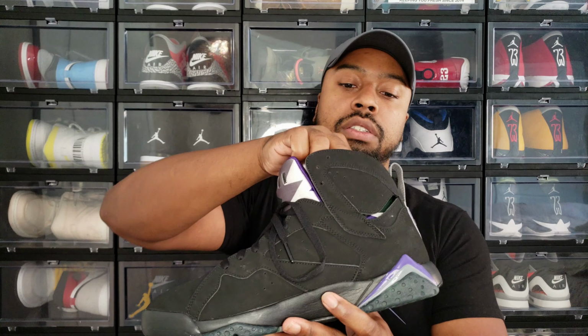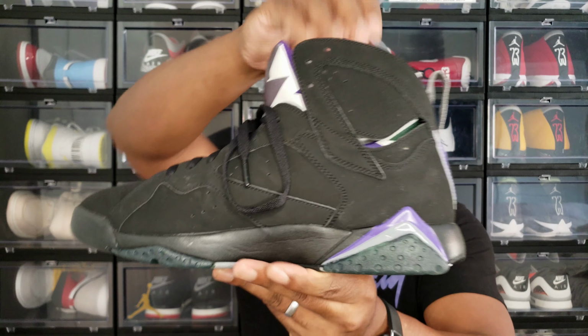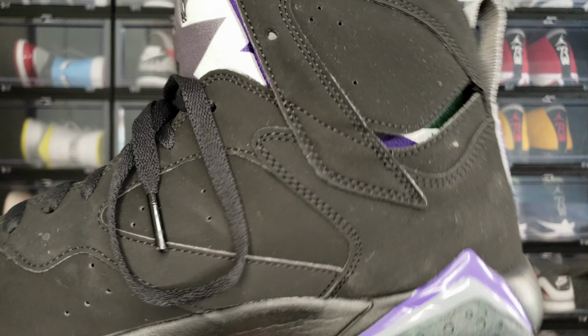Again, this one does not have a chrome aglet, which some people were complaining about with the 2011 Bordeaux versus the 2015 Bordeaux. This has that plain plastic aglet. You should be able to see that hole that I mentioned through the upper that does look right into the sock liner. You know what I mean? That's just a little touch that Jordan Brand has done.